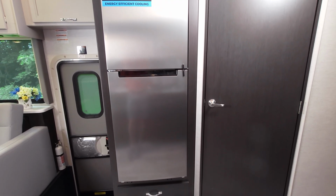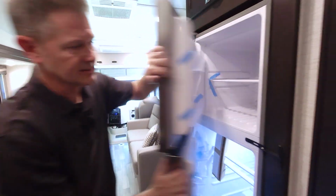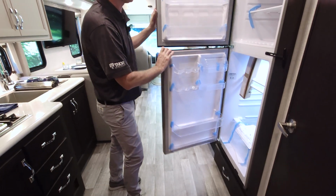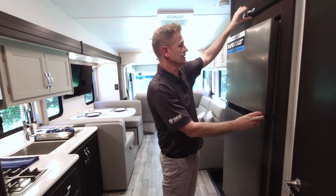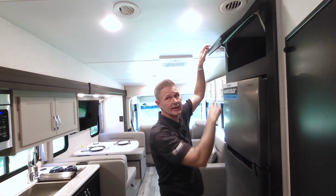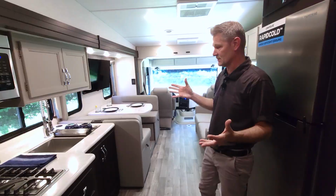Residential refrigerator. That is gonna keep everything nice and cold. Double door, separate fridge and freezer. You can see everything you need in here. Nice and cold. Your temperature control is up top in the freezer. Storage cabinet right up top, and then we get into this kitchen, and I love this kitchen setup.